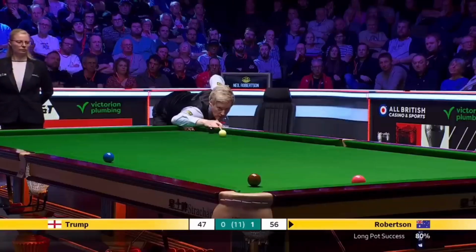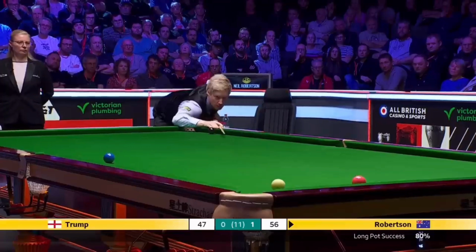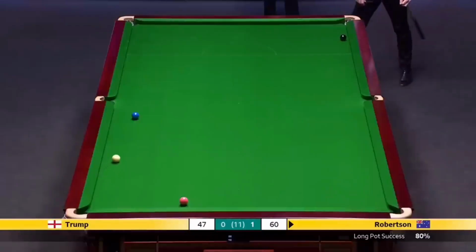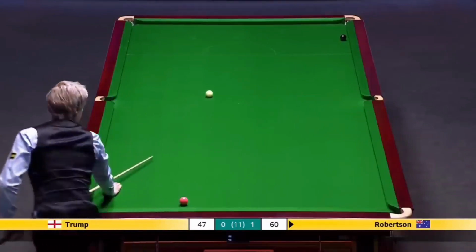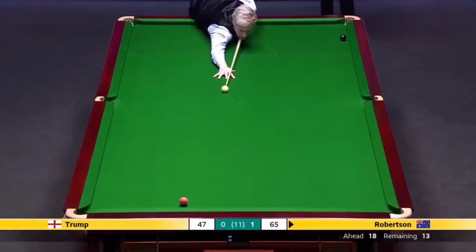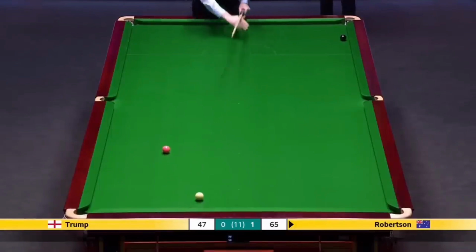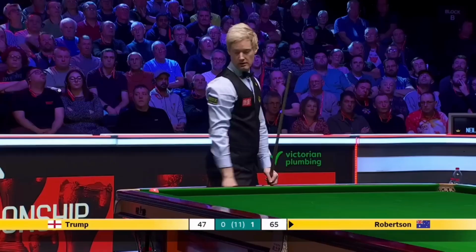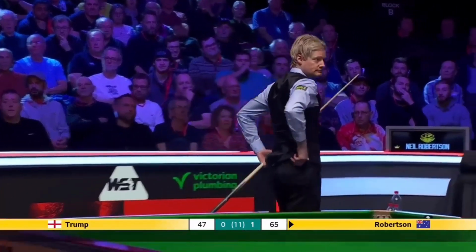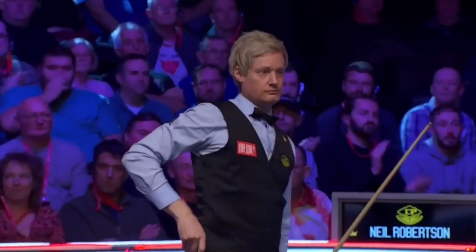I think Neil's playing a very clever game, containing safety shots. Judd was trying to do something more proactive. 4. This for the frame. You have to say, pretty much dominated by Neil Robertson, and Judd's easy misses. That's been the sort of theme. Robertson, 9. And the frame. Judd's going to stay in his seat.